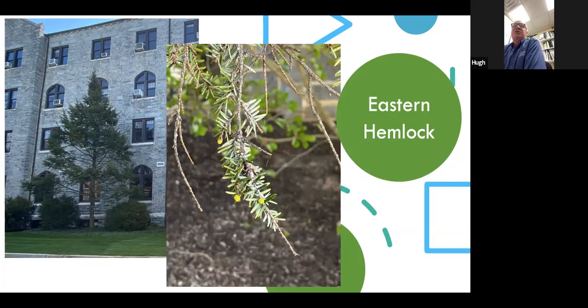The woolly adelgid doesn't like the weather up there. It likes the warm, moist, humid summers here. But once you get up above Route 80, you see better specimens, older ones, where they're not affected.